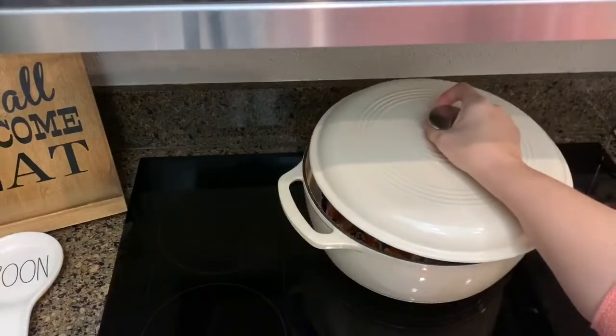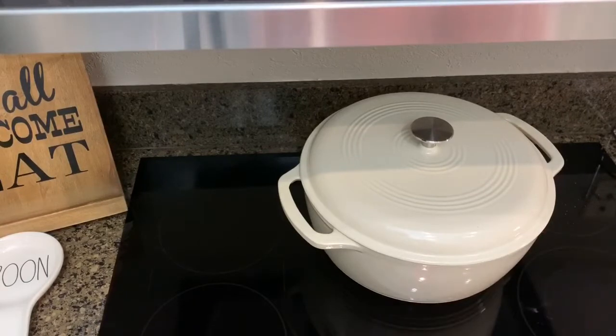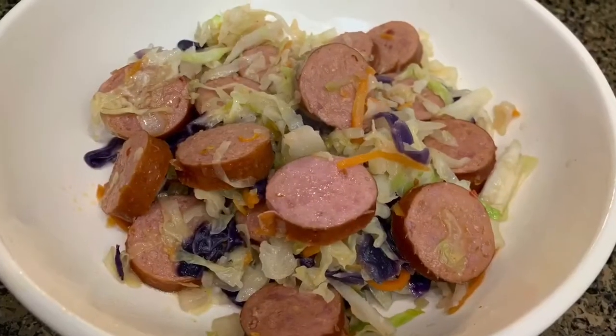I'm going to put a lid on it and let it cook until the smoked sausages are warmed through. And that'll be dinner, quick and easy. And pretty budget friendly, and it's keto. So win-win for me.